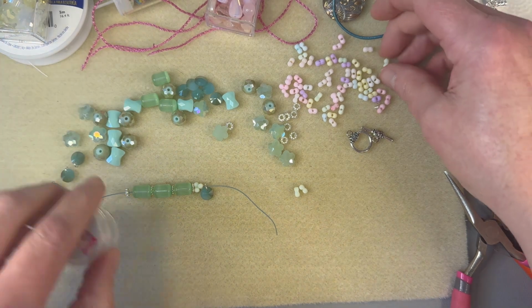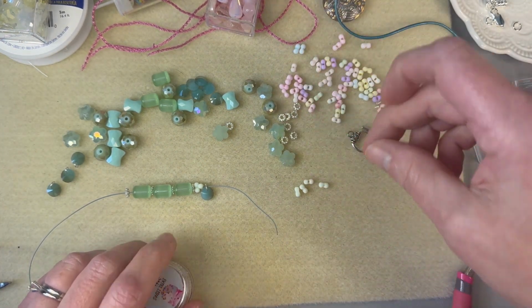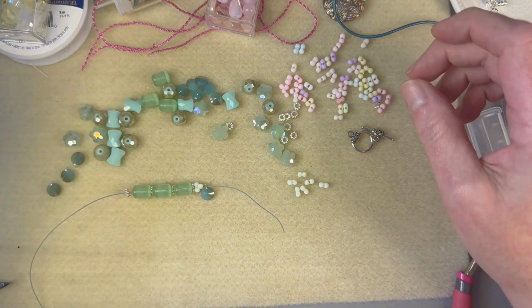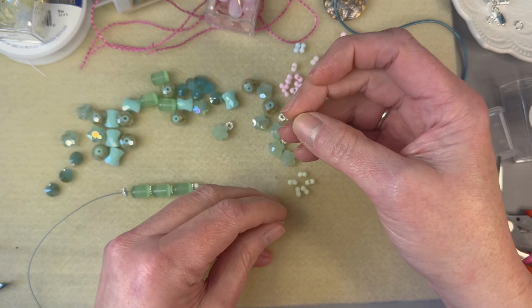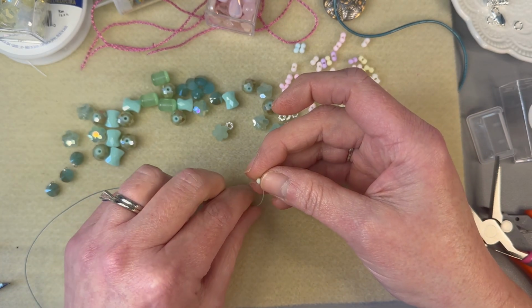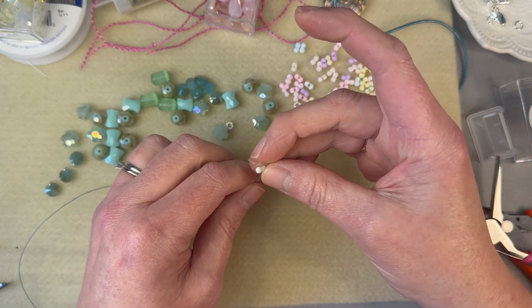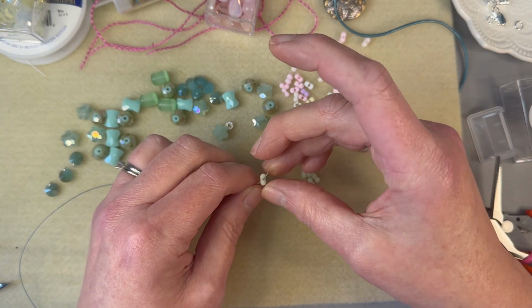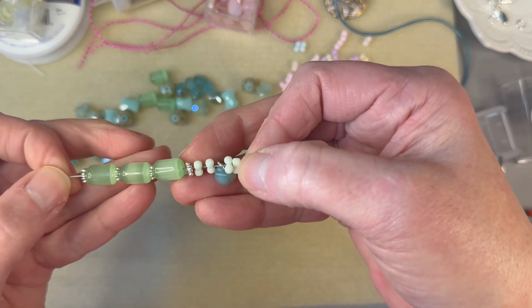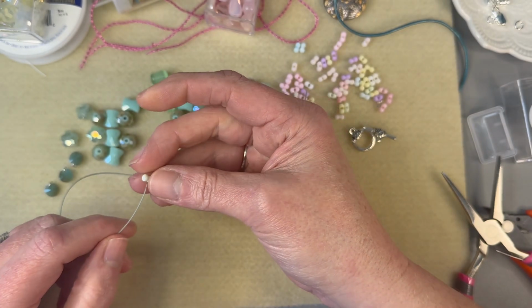Here's another green one. Oh, this one's a broken one. And there's another green one. In there, and there. Okay. And then we'll do the green again beside it. Just like that. Okay, that's gonna be adorable. All right, I'm excited about this. This is gonna be really, really cute.